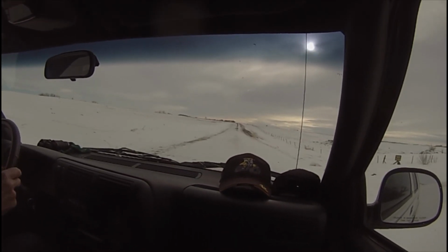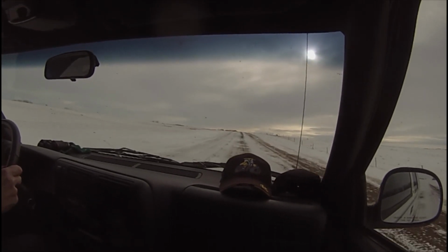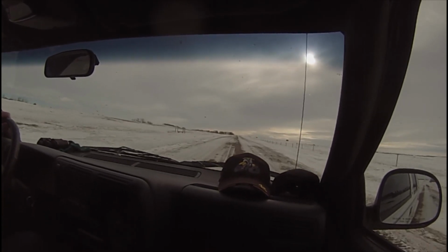And the back roads are blown in to the point that you just can't drive on them anymore. So anyway, I never got to town today. So one of these days, anyway, catch you later.